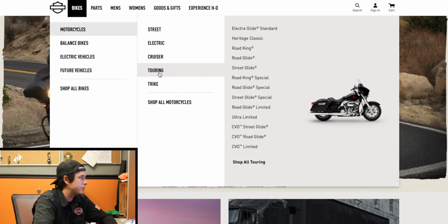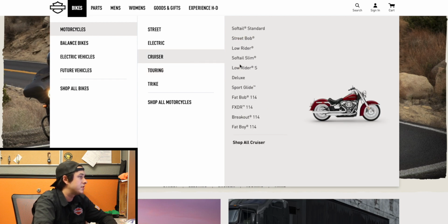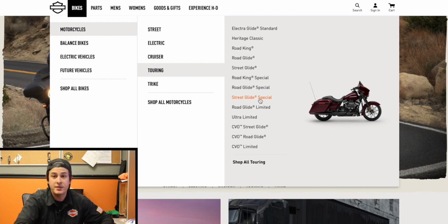On to the touring models. You'll notice everything here is the same, except the Heritage is now a touring model. And I guess it's because it has a bag and a windshield, but if you're going by that logic, the Sport Glide should be in there because it has a bag and a fairing. Lest anyone think this is a negative sort of video, it is not.